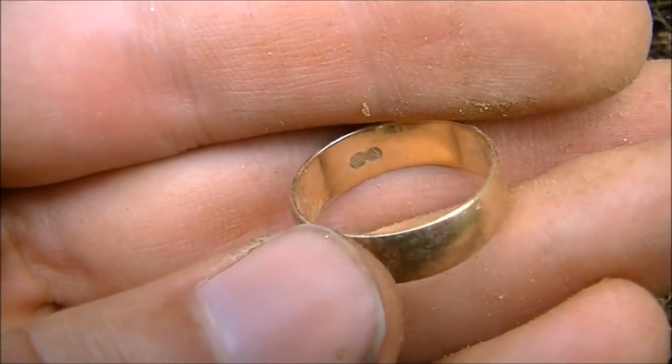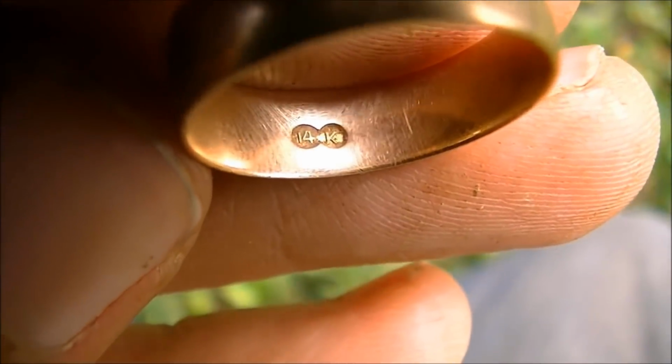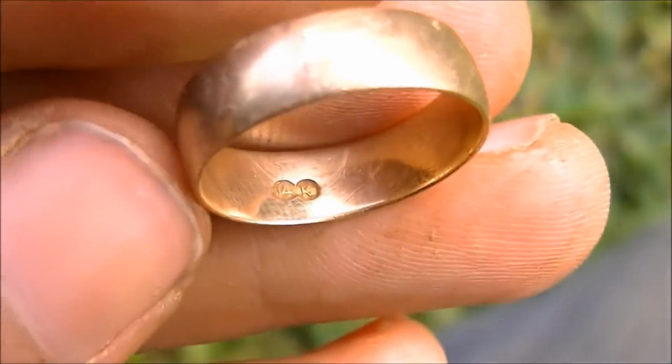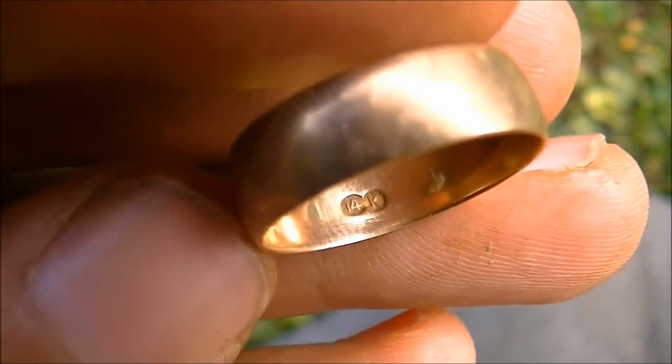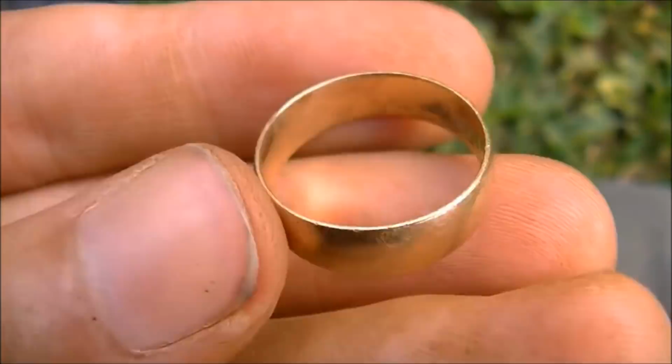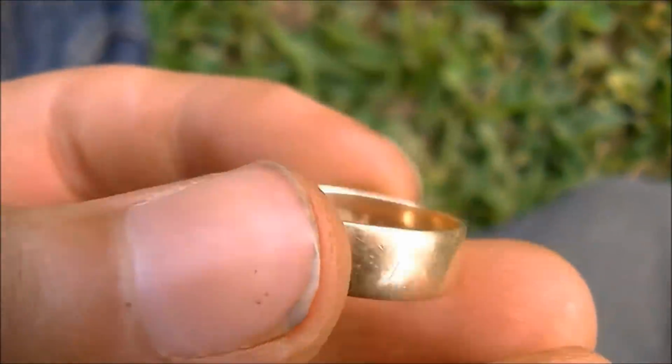Let me clean up that mark. You can see it right in there. Cleaned it off with some spit. 14K. Awesome. Doesn't have any maker's marks or anything. Just has that 14K mark set down inside there. But that is definitely the real deal.